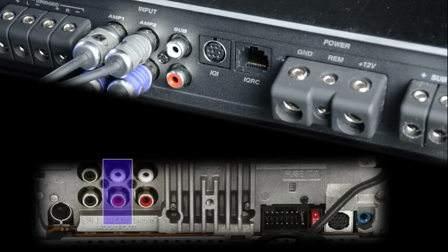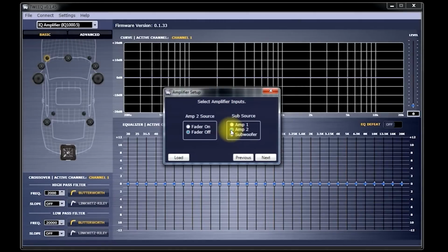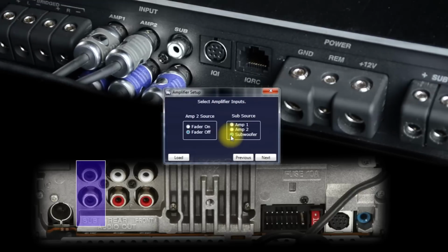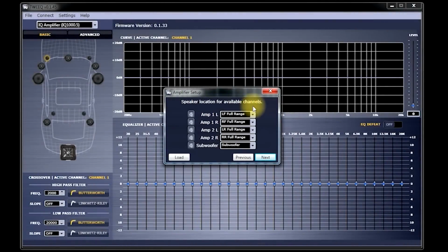Now when you connect the amplifier this way, you'll have a choice as to where you want the subwoofer to get its input. It can come from the front outputs from the head unit or the rear outputs from the head unit. So if you would like the rear outputs of the head unit to be your sub source, then simply select AMP2 here. Now if your head unit has a subwoofer out and you would like to use that to control the volume of your subwoofer, then just simply select subwoofer here. Then at the amp, make sure you connect the sub out of your head unit to the sub in on the amplifier.